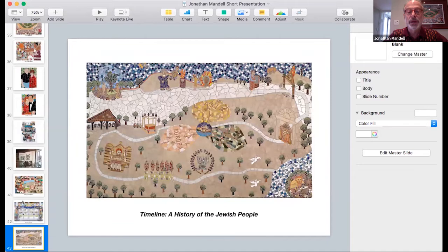This one's at Penn's Hillel. It's 10 foot by 6 foot, a timeline history of the Jewish people. The landscape is the landscape of time and the meandering path, this path of Judaism. And it's marked by different icons from Jewish art, whether it's illustrated manuscript, mosaic, architecture, whatnot.